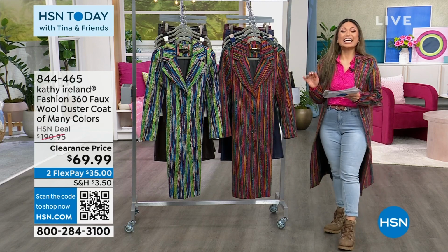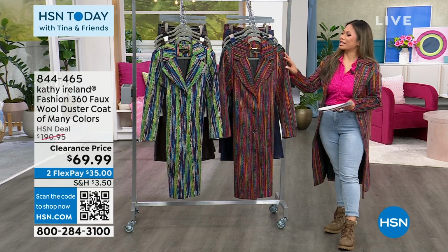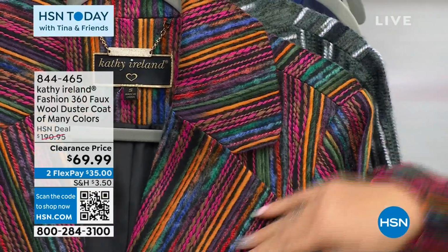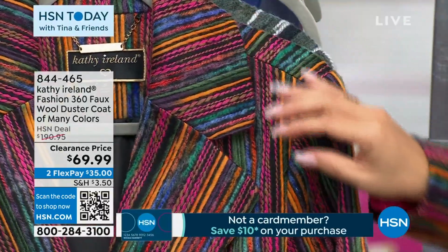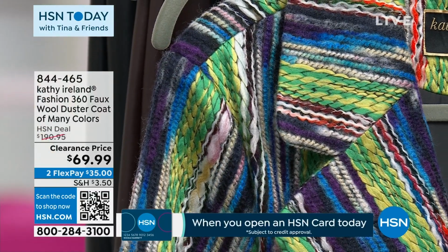I'm not kidding. It is a multi-dimensional, multi-colored duster, and it comes in 3 different shade combinations. We're gonna go through them really quickly. What I'm wearing is this same color. This is called the Warm Multi. What you're seeing right behind that is called the Black Multi. And then just across the way is the blue, the Cool Multi. Actually, it looks a little bit blue, right? So that's the Cool Multi.